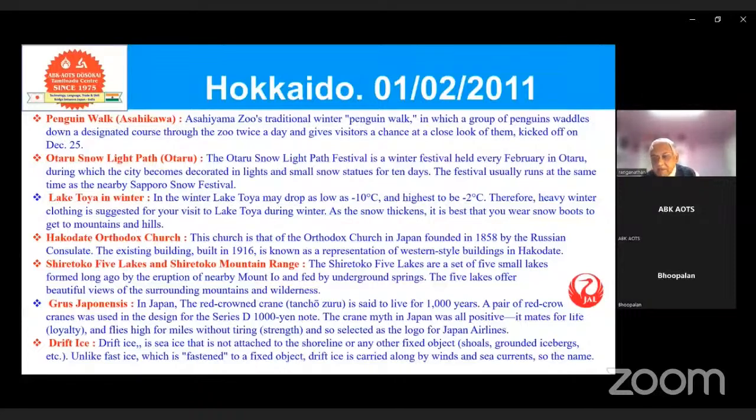And it mates only with the same mate all the time and flies high for miles without even getting tired. So it was selected as the logo for Japan Airlines. You can see the JAL logo with a red-crowned crane there because it can fly long distances without getting tired.